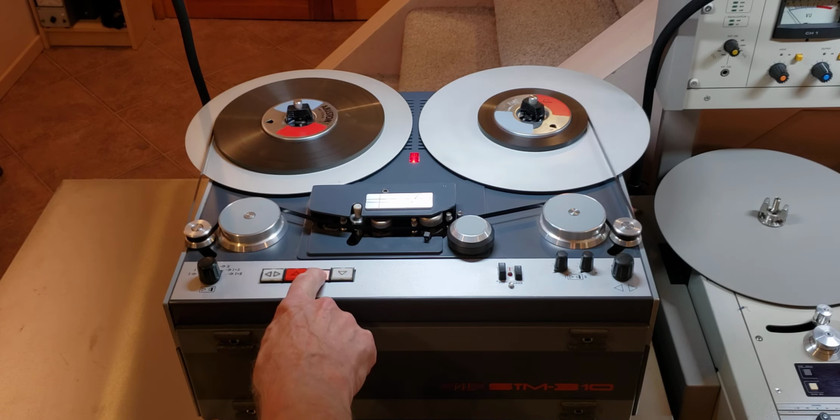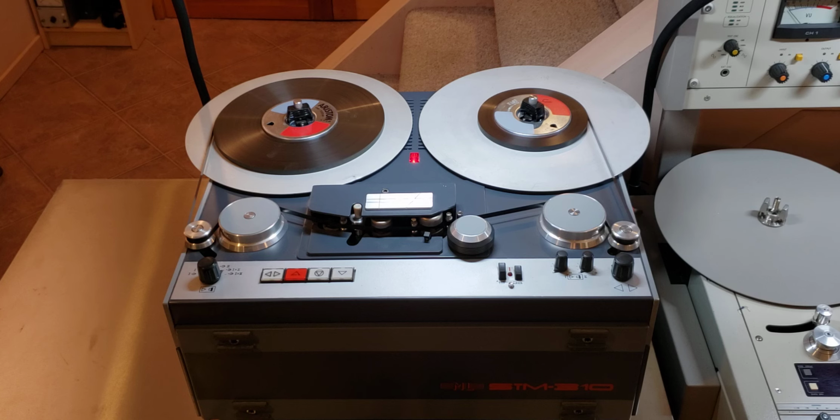A couple more words about this machine. It has two speeds, 15 inches and 7.5. I always get confused about the systems. It's got a two track system, of course. And as you can see, it has no meters, no adjustments, no switches for the sound. It relies on the external console for doing all that kind of stuff.